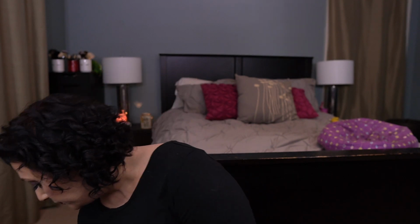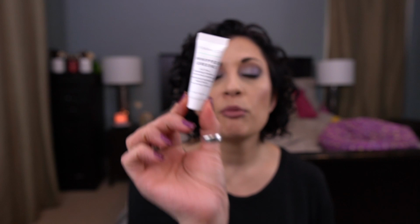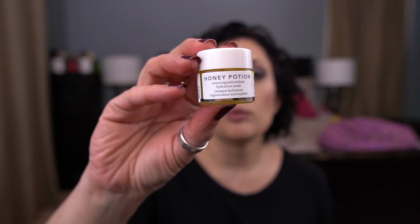And then with that came this little set. I didn't need it. Has the Whipped Greens Oil-Free Foaming Cleanser. Again, I'll probably gift this. I don't love foaming cleanser. I mean, I may use that tiny one. I'll use the tiny one. The Green Clean Melt Away Cleansing Balm. So a travel one, and then the Honey Potion, which I love. So I will use that.